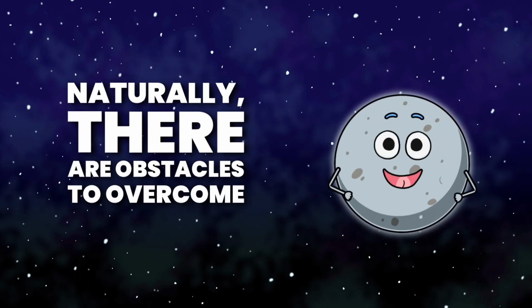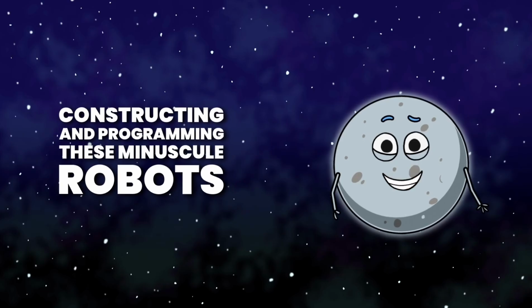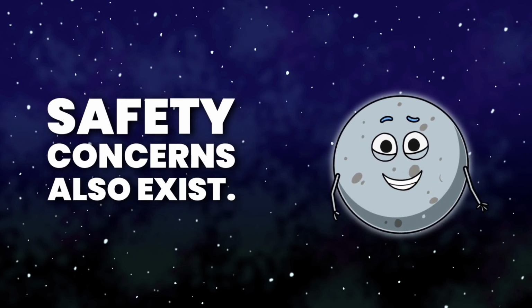Challenges. Naturally, there are obstacles to overcome before we transform into immortal cyborgs. Constructing and programming these minuscule robots is akin to building a computer the size of a grain of rice. We're not there yet. Safety concerns also exist.